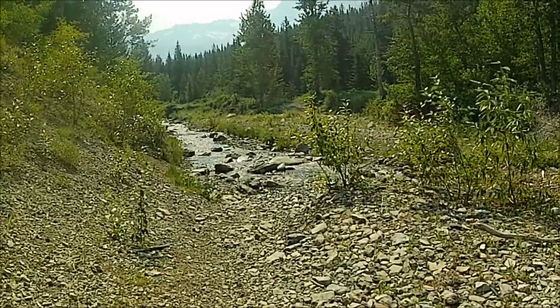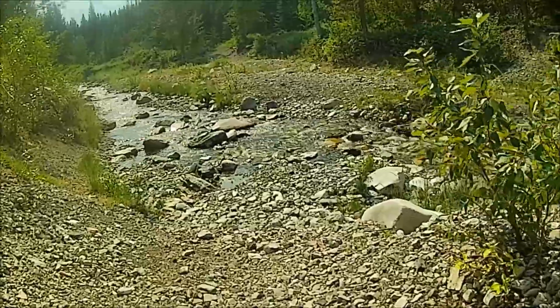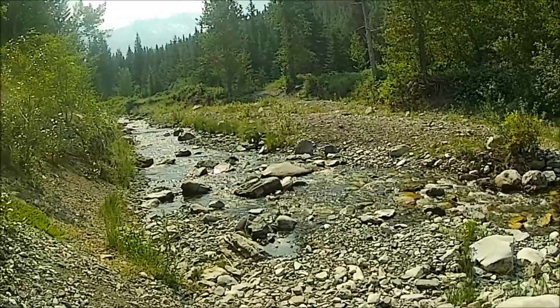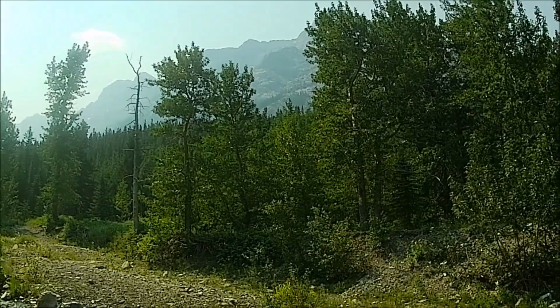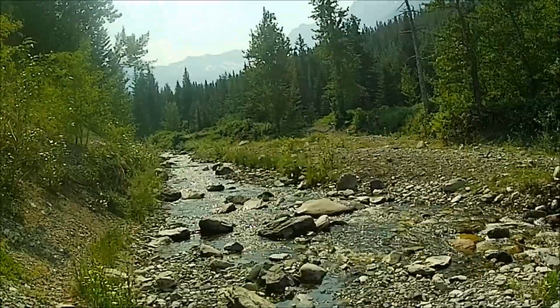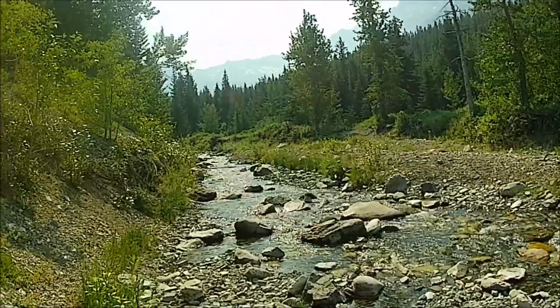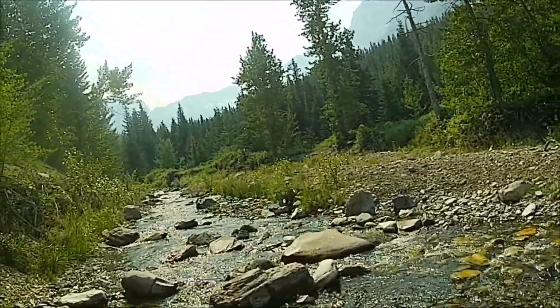Alright, I think this is either the second to last or the last crossing. Obviously this one's a nothing burger, but views are starting to open up. Bit of a haze today. I can't tell if it's just smoke or if maybe we might have some weather moving in. We'll find out.